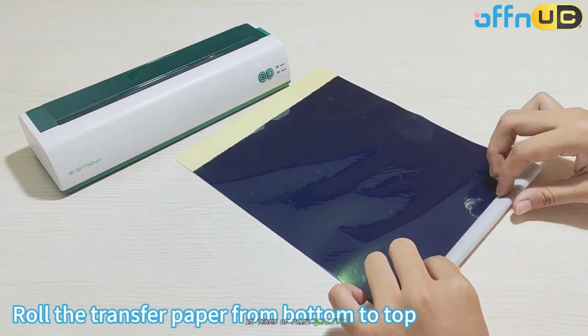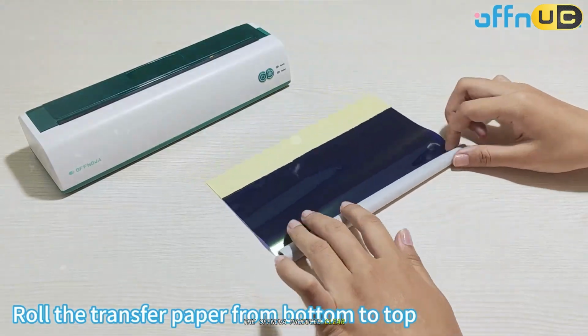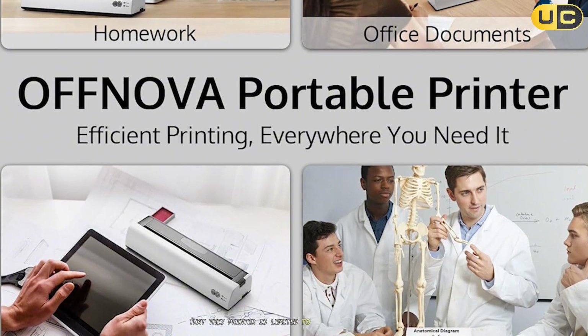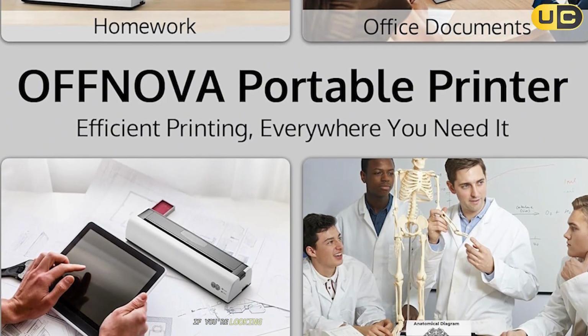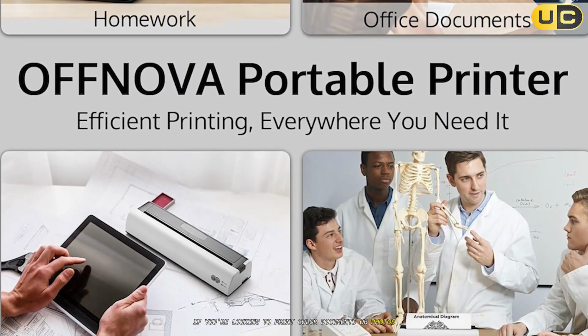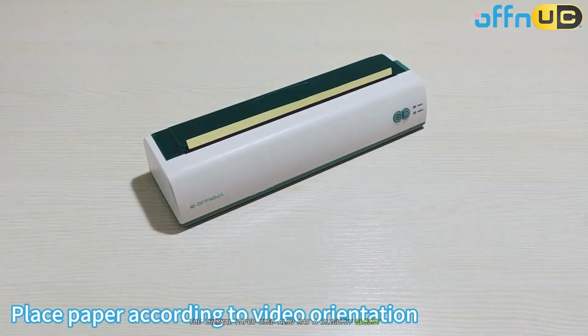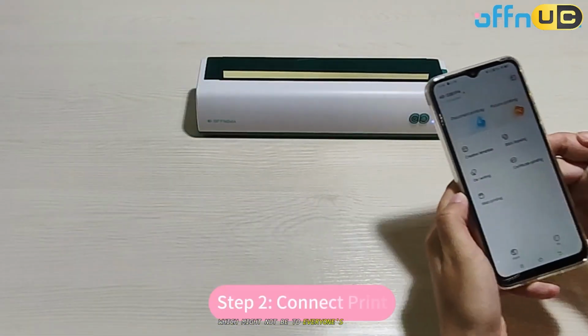In terms of print quality, the OFFNOVA produces clear, legible text. However, it's worth noting that this printer is limited to black and white output. If you're looking to print color documents or photos, you'll need to look elsewhere. The thermal paper used also has a slightly glossy feel, which might not be to everyone's liking.